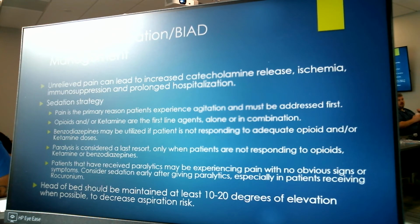Head of the bed should be maintained at least 10 to 20 degrees of elevation when possible to decrease aspiration risk. Okay.